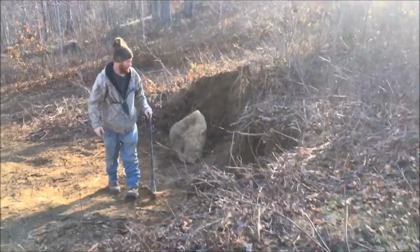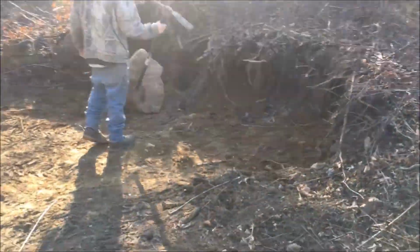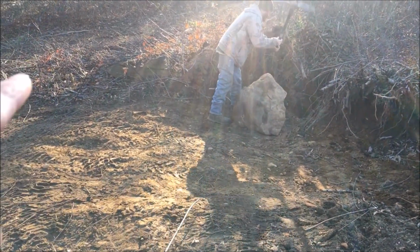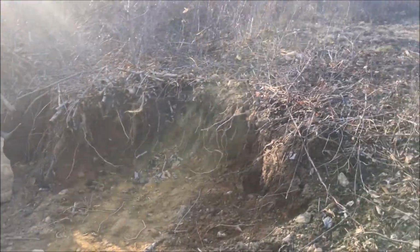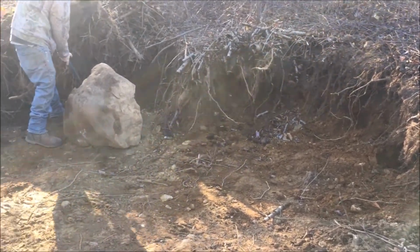You guys can tell on the video the angle of the land here. This is one of our very few hills, and this whole area was brought out all the way around here. And you can see with the tractor, with the shovel, with the pickaxe, we've been using this area as a good source of dirt to dig out and fill up some of the holes and things like that that need to be filled.